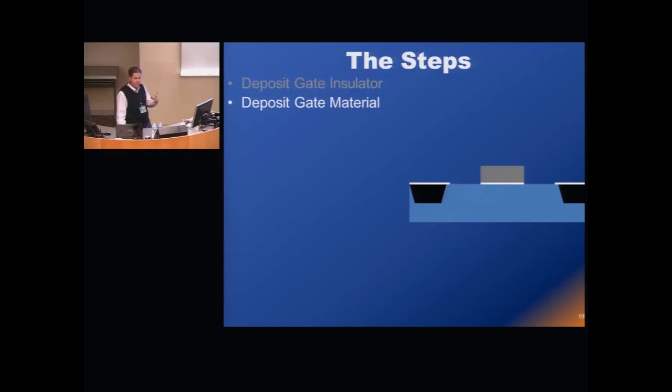Your gate is a semi-insulative or non-insulative material that is what you put energy through to create an RF effect, effectively to turn on and off the transistor. Okay? We deposit that. That's another lithography step. Then we dope the source and the drain.